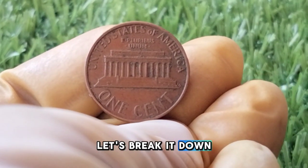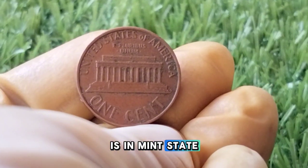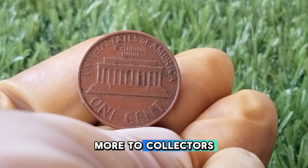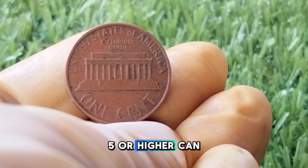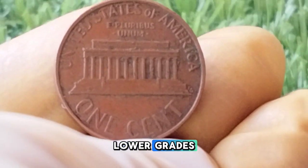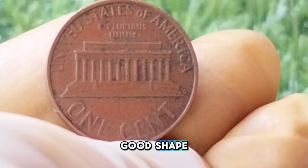Let's break it down. If your 1974 penny is in mint state condition, meaning it's practically flawless with no signs of wear, it could be worth more to collectors. Coins graded MS65 or higher can fetch anywhere between $5 to $20. But even pennies in lower grades might be worth a few bucks if they're in particularly good shape.